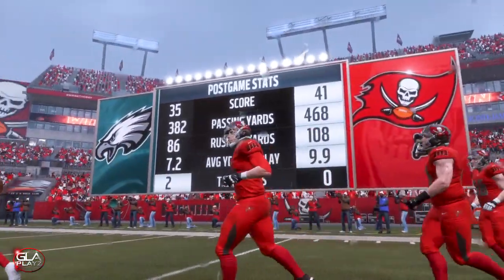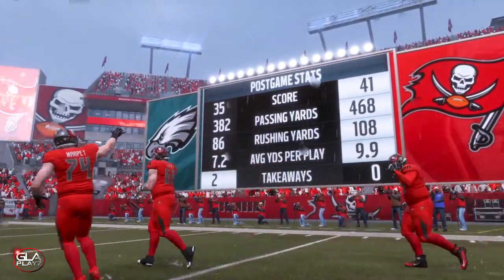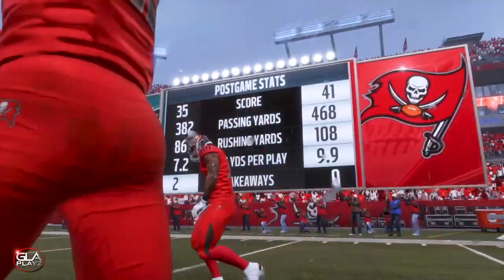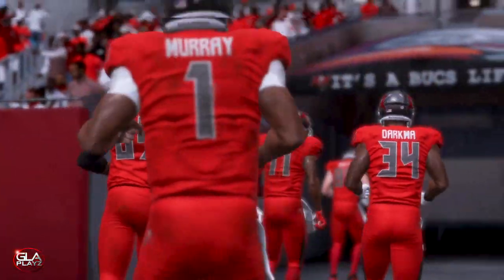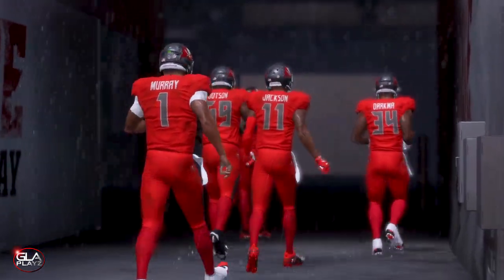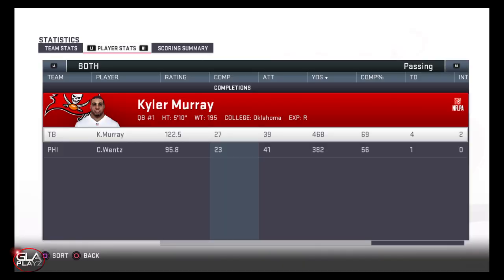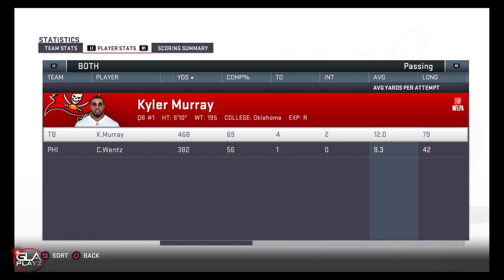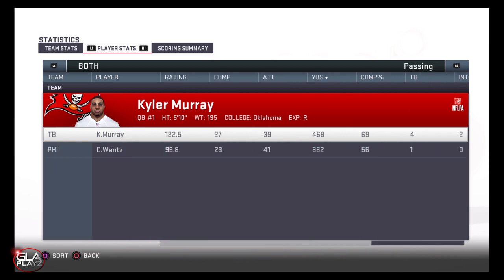Here we have some stats. Tampa Bay had 108 yards rushing and 468 yards passing. Here are the stats. Kyler had 460 yards passing, 4 TDs, 2 interceptions, 69% completion percentage, really, really high.